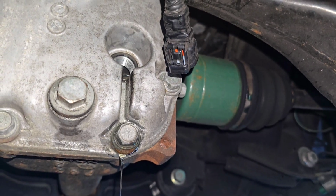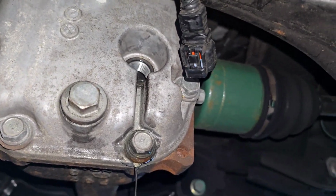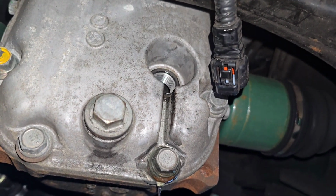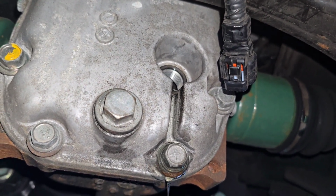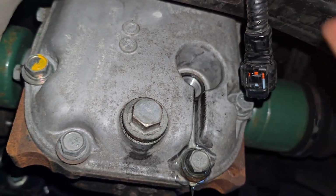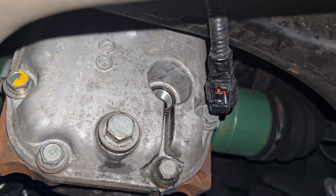All right, guys, so I just finished adding. Mine took a little bit more than a quart because I let it drain for quite a while. And now all I'm gonna do is plug it back, torque both of them to 35 foot-pounds, and plug the sensor back in, and we're straight.